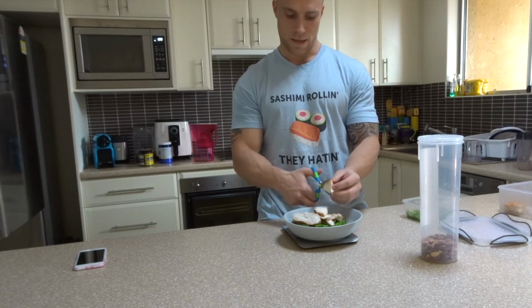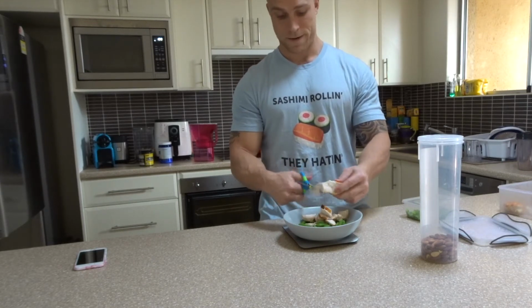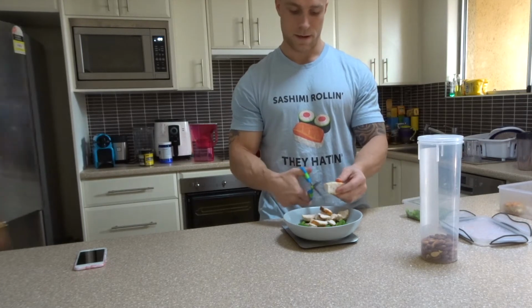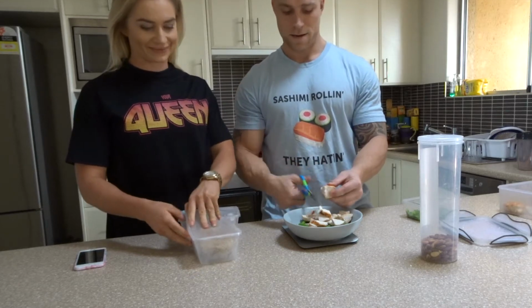You have meat shears. I don't have any meat shears, so I'm using paper scissors. And they're not even proper scissors, they're like early learning scissors. It's simple.